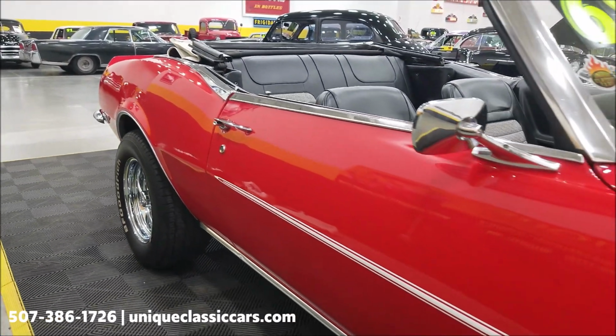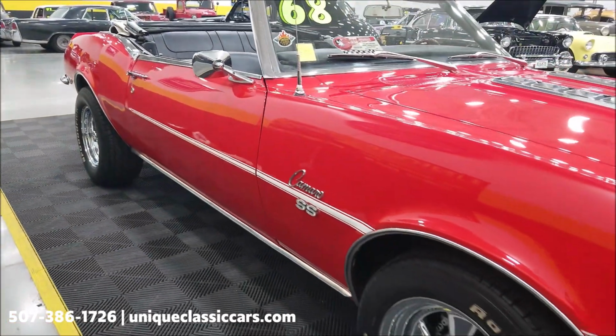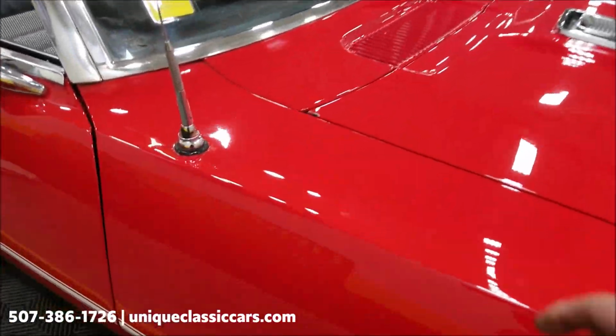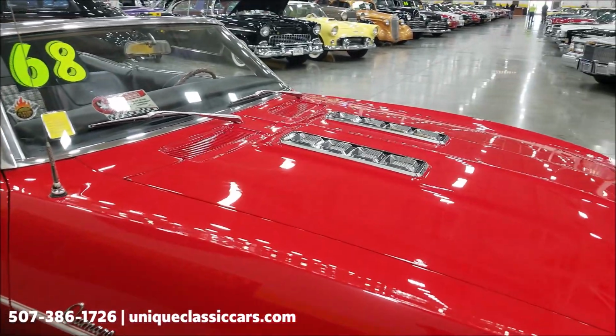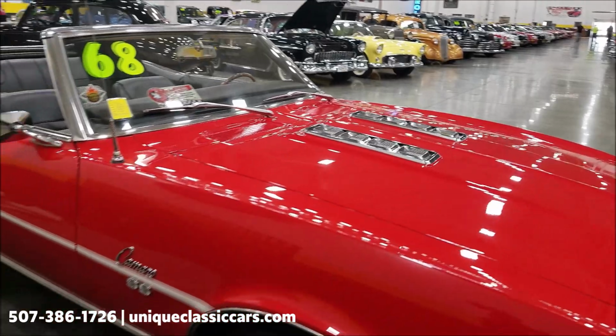See, the red has a nice gloss to it, so nice reflection, nice bright red color. You may find a few imperfections here and there. I notice one up in the hood, just a little bit of a chip, been touched up, but not very many spots overall. What they affectionately got to be known as the ice cube trays here in the Midwest.